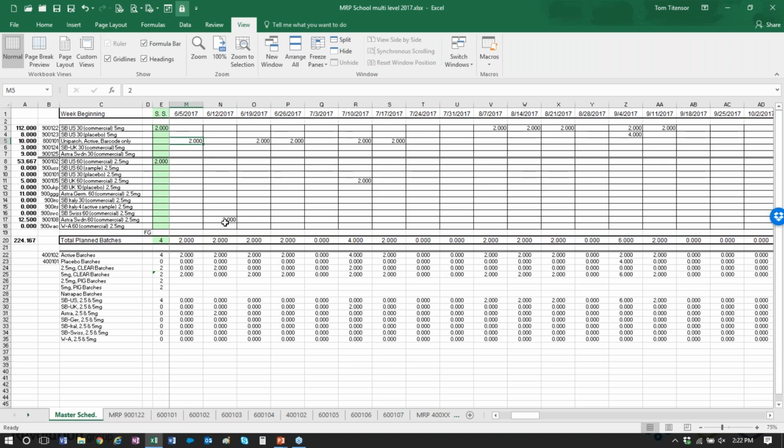So 2 batches a week for a while, and then we skip 1, and then we jump up to 4 batches in this week, and back to 2, and none, and 2, and 2, and 2, and so this is our schedule. And when it came right down to it, we may not want to do 6 batches in a week. We may pull one of these forward and have some of those batches in the week that we don't have any activity. So that would be our level loading process, so that we could see that visually and know where our capacity restraints were.